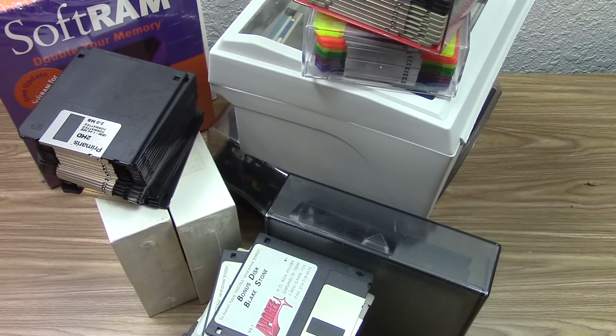Okay, so I have a lot of floppy disks. You guys know that we take a look at a lot of vintage technology on this channel, but one of the things I haven't really shown you guys is just how many floppy diskettes, floppy disks, diskettes, whatever you want to say, how many of these things that I have. I've accumulated a lot of these over the years.